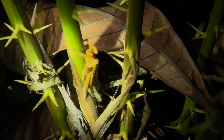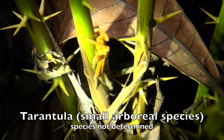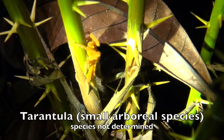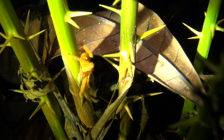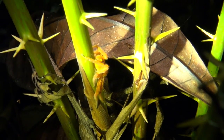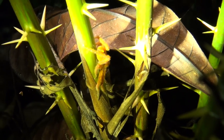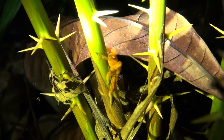Oops. So here we have a spider down here as well. That's like a small tarantula. Yeah. That's a beautiful tarantula. How did you find that, Eddie? It's glowing. Yeah, and it's very attractive.